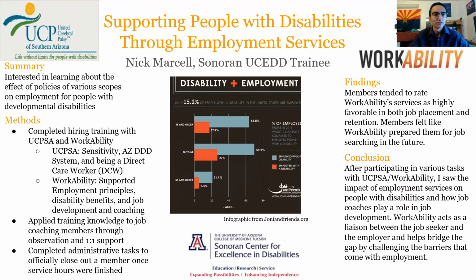Also the AZ DDD system of what it takes to work as a job coach and work within AZ specifically, and also how to be a direct care worker, or DCW, and knowing how to take care of the details and how to support the member and the most effective methods to do so. On the workability side, I learned more about supported employment principles, disability benefits, and job development coaching.